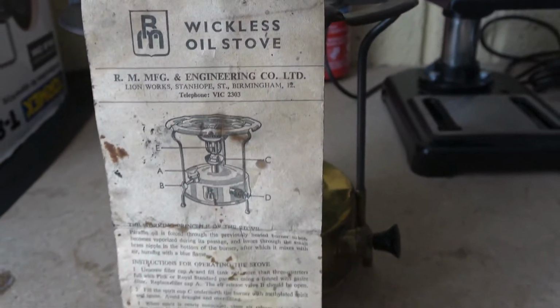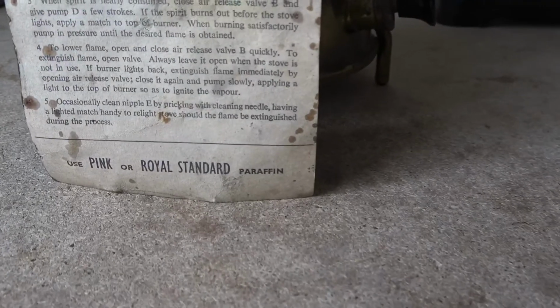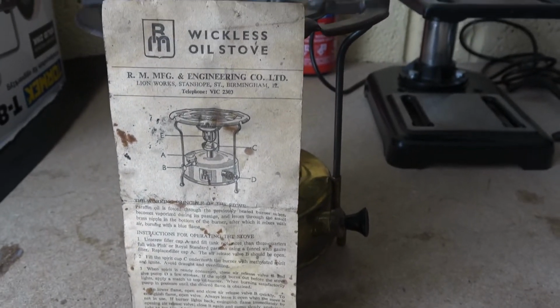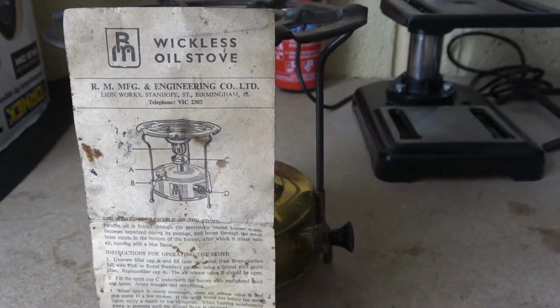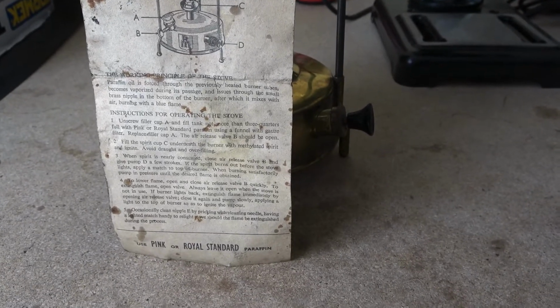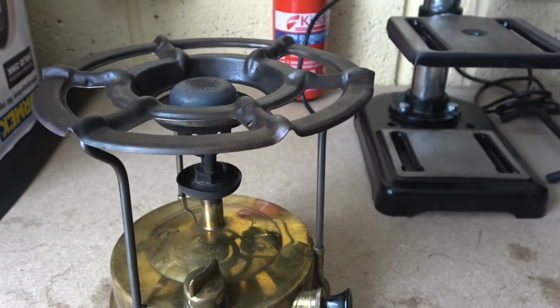This was probably made in the 1950s, 60s. I'd say 1960s. Look at that. Used pink or royal standard paraffin. What a beautiful piece of history that is alone. Just that card. That is amazing. It's all the instructions on there. This is how it came.